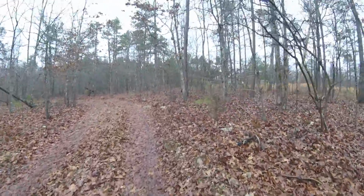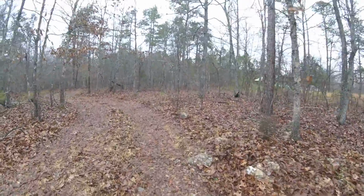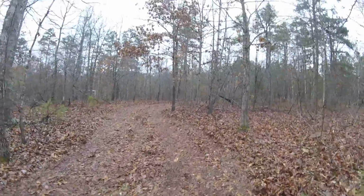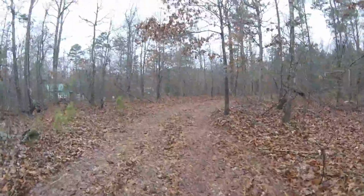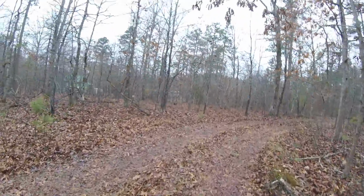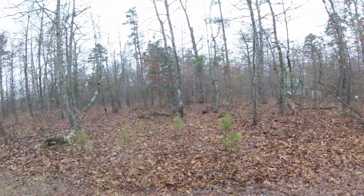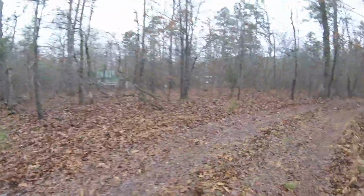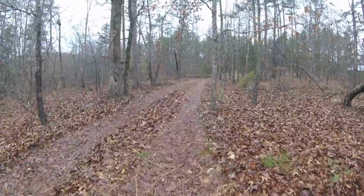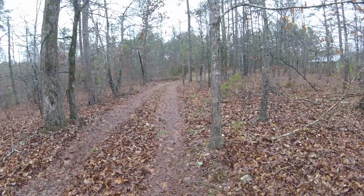Coming back up. And it's starting to rain a little harder, of course. And I don't have my rain suit top on. I got the pants. Chris's place again, coming up. Another tight spot here. Don't like this one at all.